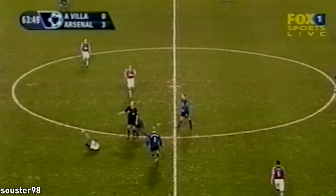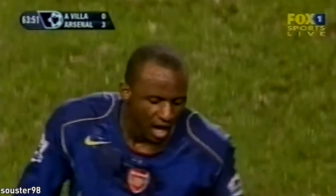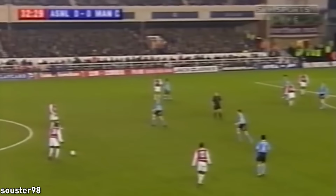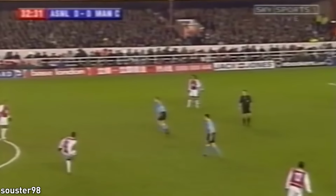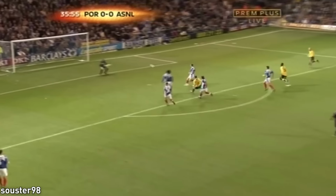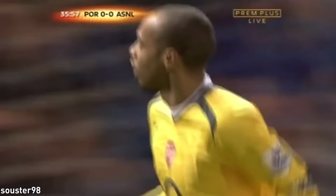And finally, we started to see some consistency as this lasted until 2007. It should be mentioned, by the way, there were other scorebugs from the likes of Sky Sports, but to keep this less confusing, we're sticking to the official scorebugs. I will say though, the 2005-06 Prem Plus scorebug, it's just golden.